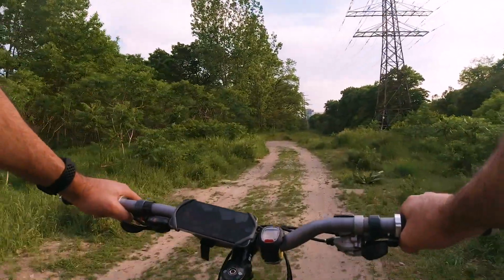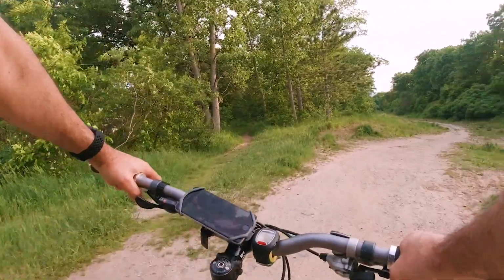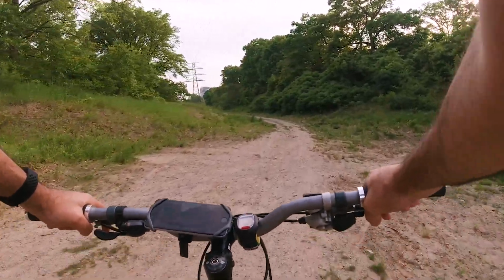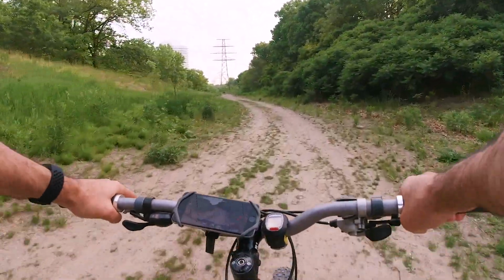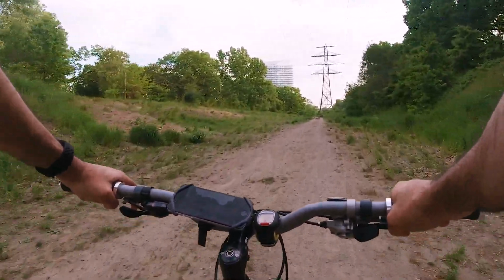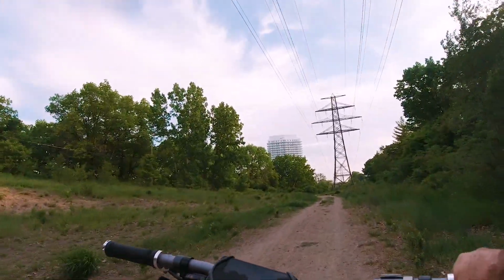If you're not from Toronto, we are very close to the center of the city. We're at Jane and Bloor. And it's pretty much 45 minutes, maybe less. I would say half an hour bike ride to the core of the city in Toronto. Not far. We're still in a subway line zone in the Toronto area, which means very close to that.